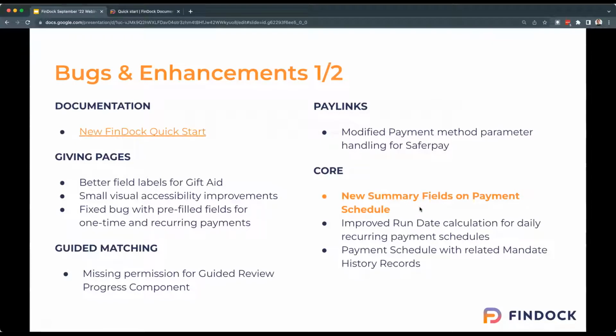Next to that, I'd also like to highlight, for instance, changes we've done to the payment schedule. We've added some summary fields that were requested by customers. So on how many installments are attached to a payment schedule, and what the total amount is. Of course, you could already generate or calculate this by writing custom code or flows, but we've created an easy way to do this. So you can check, are all the installments connected, or run automation based on top of this.